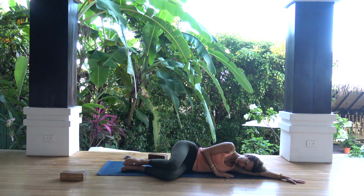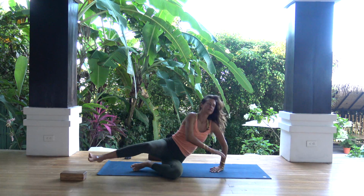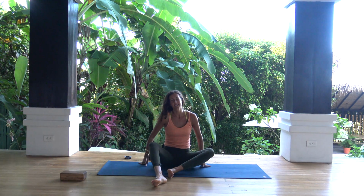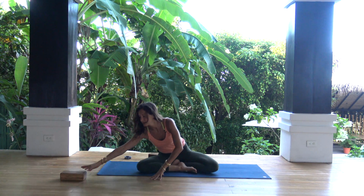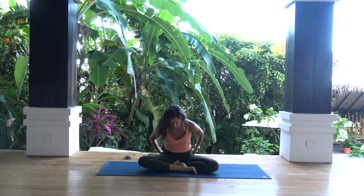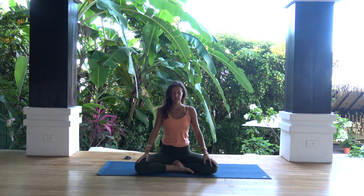And then we'll start to make our way into a comfortable seated position to close our practice. And you're welcome to sit up on something if you'd like. We won't be here for too long. So sitting up nice and tall, hands could just be on your thighs, on your lap for now, shoulders back, chin slightly in, relax your thighs, and just find your effortless breath.